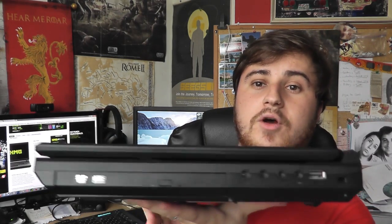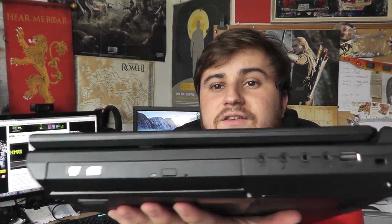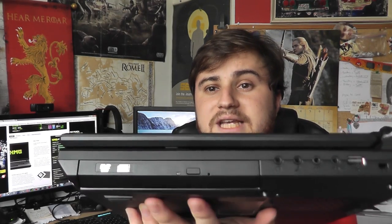So, without further ado, let's have a look at the side ports. Focusing on the right to start with, you have all your various audio connectors there, headphone, microphone, and auxiliary jacks, as well as a USB port, and you also have a laptop lock port. This review model has actually come with a DVD drive. You can, as I said before, customize this and give it a Blu-ray drive if you want, or just an optical caddy in there as well.